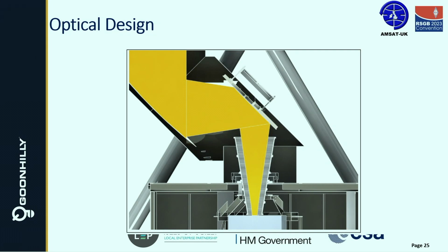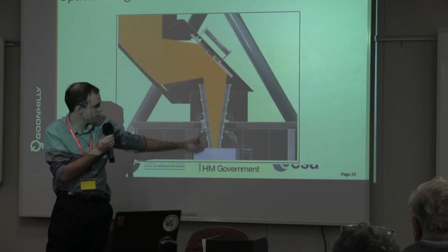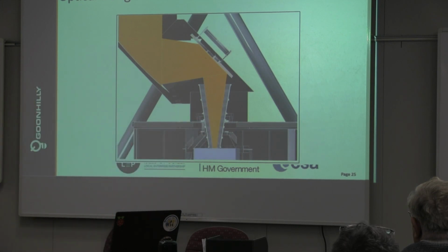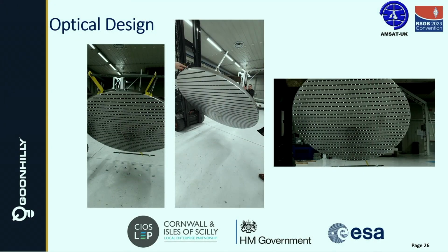So that's then the new optical layout looking from the side. So you've got the new mirror here, and our new feed horn actually pokes up through the top of this azimuth cabin. This is the new mirror that went in. So it's quite a large mirror. I think it's about 1 meter across and 1.5 meters top to bottom.